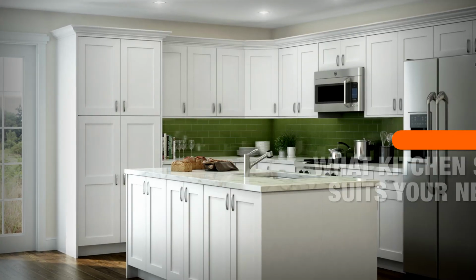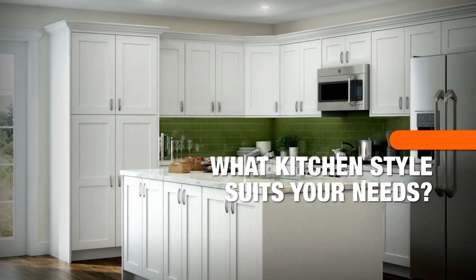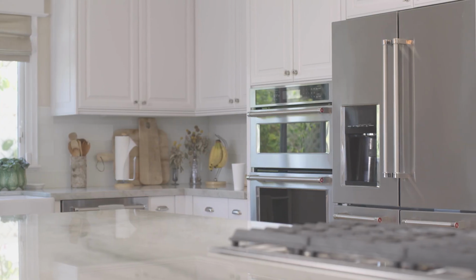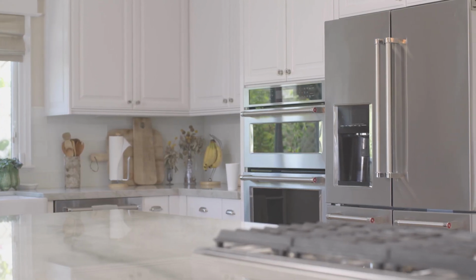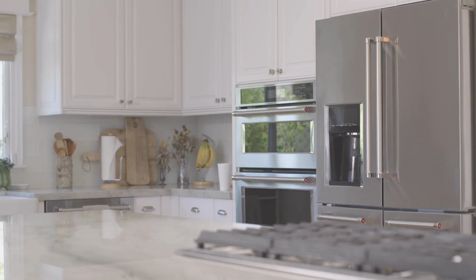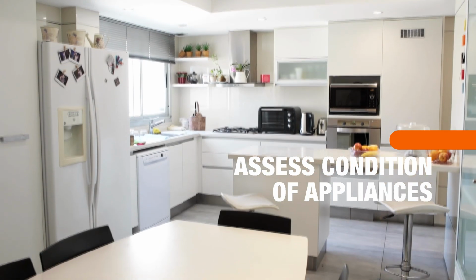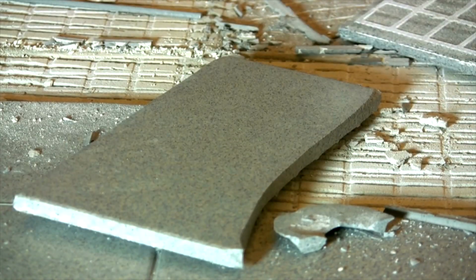If you enjoy cooking and entertaining, make sure that the kitchen size, layout, and location to the dining room all suit your needs. Open kitchens give hosts the opportunity to interact with their guests while preparing the food. If you prefer dining out, an upscale kitchen may not be a priority. Take note of outdated appliances, the locations of electrical outlets, the condition of the countertops, and the flooring.